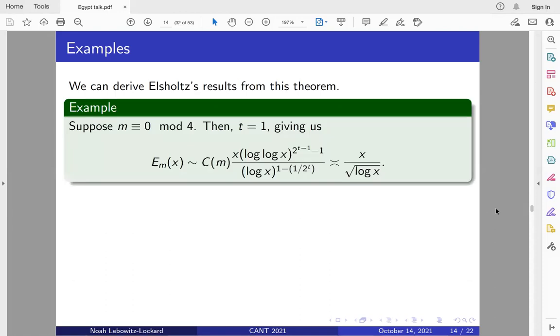So suppose M is congruent to 0 mod 4. Well, in this case, t equals 1, just because of how we defined it. So we plug t equals 1 in here. 2 to the 1 minus 1, well, that's 2 to the 0, which is 1. So we're raising double log x to the 0, so we just have 1 on top, and root log x in the denominator. So x times 1 over root log x, and we get x over root log x, as he said.